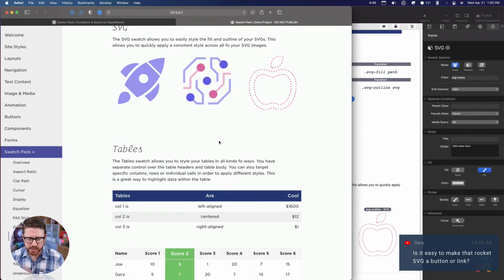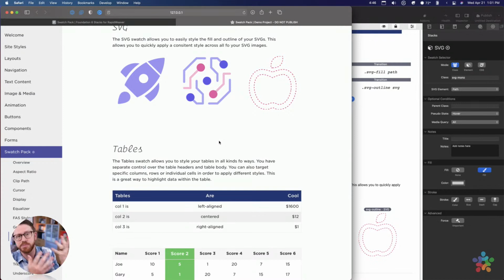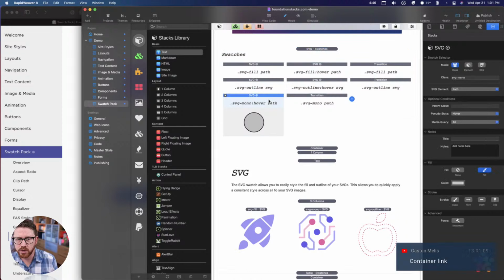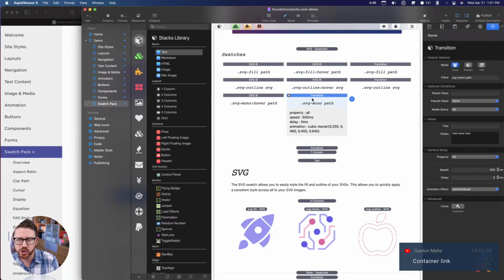So that could be a nice, subtle effect where you're going from something detailed when you hover over it. Maybe you're making it gray and then maybe you can show some text as well at that point, because the more subtle color is going to be grayed out, right? So there's a bunch of tricks there. We're using the colored SVG out of the box, no styling by default, and I'm only applying a swatch on hover. And then obviously we have the transition swatch to do the transition animation.